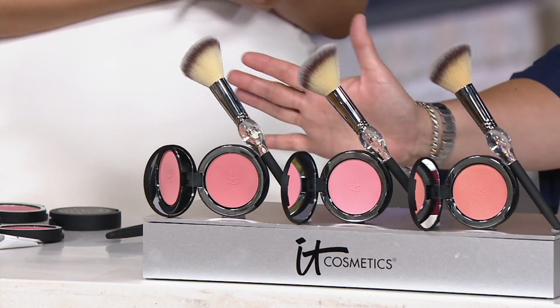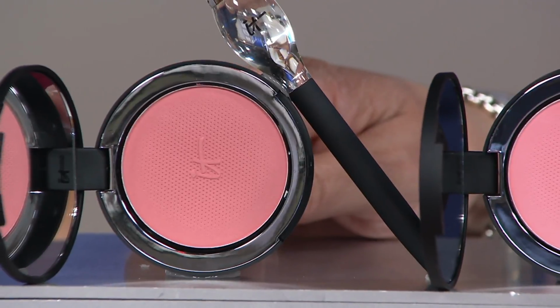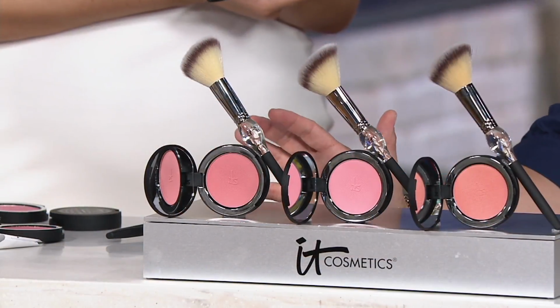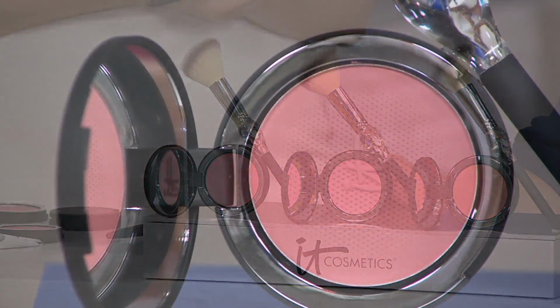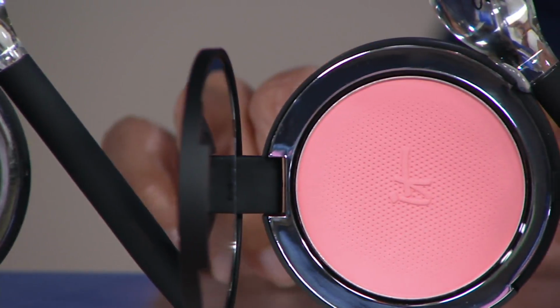Bottom line is, these are the 3 shades of blush. If you could only ever have 3 for the rest of your life, these are the 3 you want. So we're starting down here. This is called Naturally Pretty. I always sort of describe that as a pretty warm tawny color. How do you describe it? Really like that rosy pink. Yes. Then we have Je ne sais quoi, which is just a beautiful true pink for the cheeks.